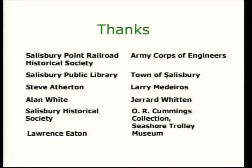Army Corps of Engineers for maps. The town of Salisbury for the wonderful Glenn Fowler paintings. Larry Medeiros, who is a friend in Salisbury, who has some wonderful things. Gerard Witten, who gave me some maps and pictures. And the Seashore Trolley Museum also has a lot of trolley things. So I went all over the place to collect this.